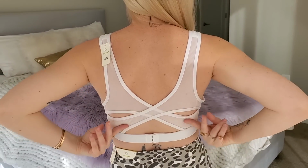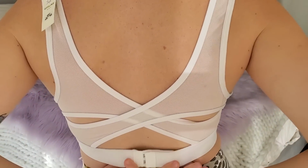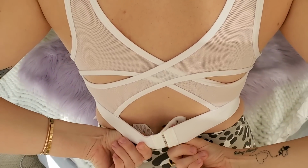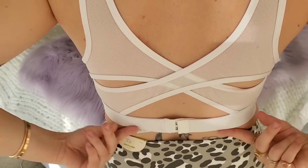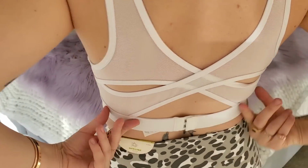I really love this crisscross detailing. It's also nice because it's adjustable like a bra. So it has the hooks that go to different levels, so it's like 3 different levels. I'm starting on the tightest because it just would be too big for me if not.